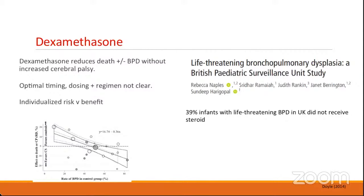We undertook a national survey with the British Pediatric Surveillance Unit, where we defined life-threatening BPD as babies who were actually on respiratory support at 38 weeks gestation, because this group has never been looked at. And we found that close to 40% of the infants with life-threatening BPD had never received steroids. So one could argue that we actually didn't optimize these babies, and had we tried to give them steroids earlier, they might have been in a better place.